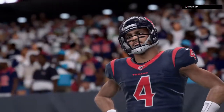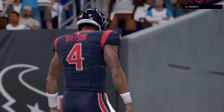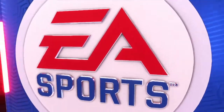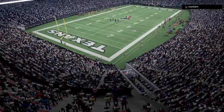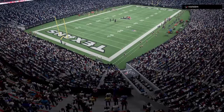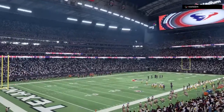So for Pittsburgh, they're on a nice early roll as they move to 3-1 with a win here. And they'll get a few extra days to savor this one before they take on the Cleveland Browns. Meanwhile, for the Texans, they'll fall to 1-4 with a loss. And they'll get a chance to redeem themselves at home next week.